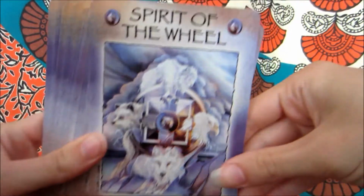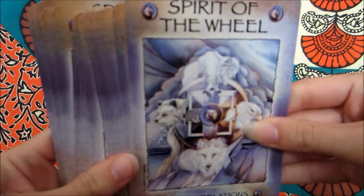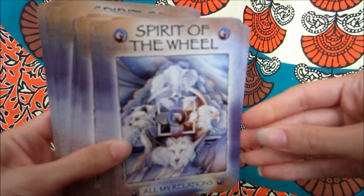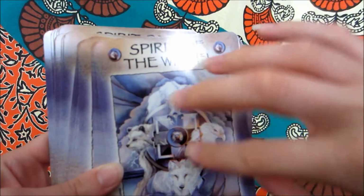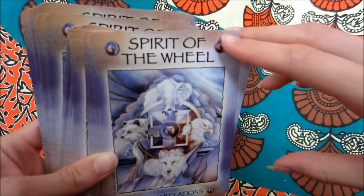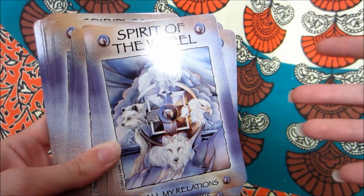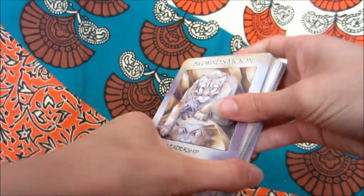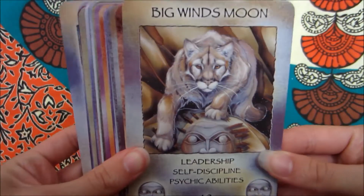This next deck is a little different from the rest of my other oracle decks. This is called the Spirit of the Wheel. I will say it's not my favorite that the name of the deck is on the cards. That kind of throws the artistic aspect for me. But this deck is ridiculously unique, and I really do love this deck.